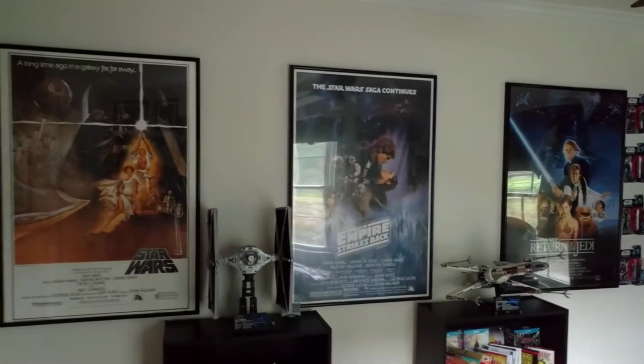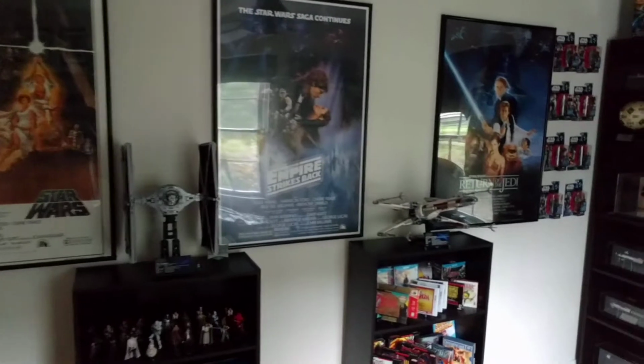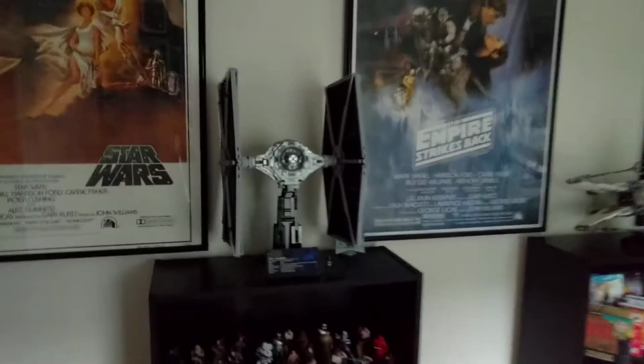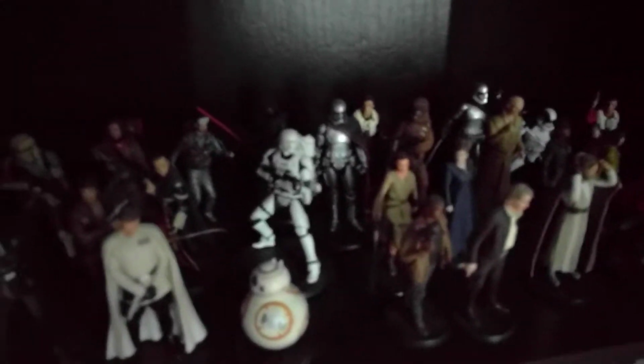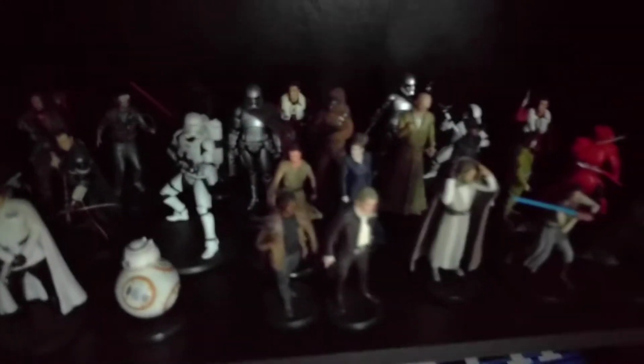Kind of like pan around a little bit. Some changes since the last time. The posters have always been there. The Lego sets, I think, were there last time. I did mix up the contents of these cabinets a little bit. These are those low-cost, non-posable figurines, almost like cake toppers from Force Awakens, Last Jedi, and Rogue One. Just kind of set up here.